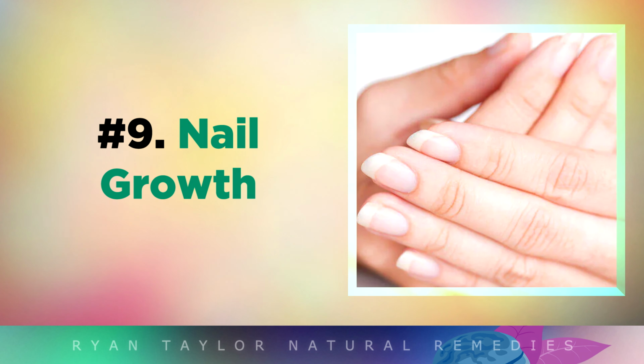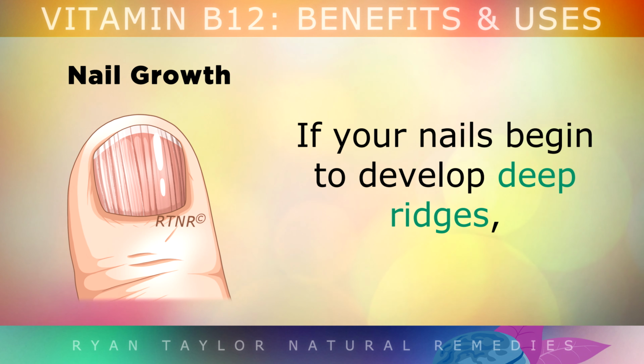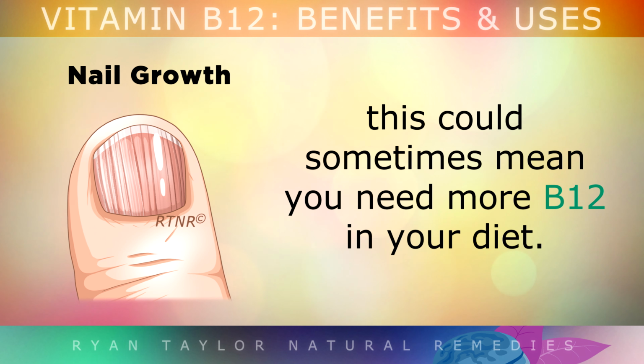Benefit number 9 is nail growth. Vitamin B12 also helps to supply the nail matrix with oxygen, producing strong, smooth, and healthy nails. If your nails begin to develop deep ridges, this could sometimes mean that you need more B12 in your diet.